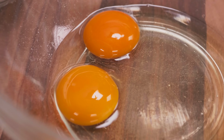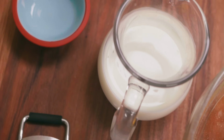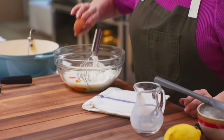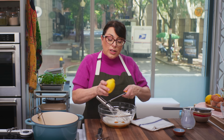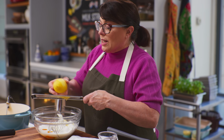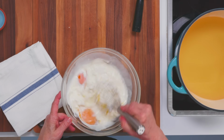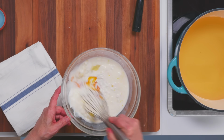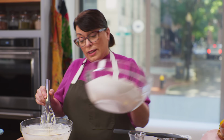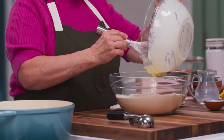So we have our eggs, our Greek yogurt, some milk, some almond extract, and some lemon zest. You don't want to use regular yogurt here. It's too wet for this. The Greek yogurt gives the donuts a little bit more texture. So we've got a little bit of lemon zest, and I'm going to whisk that together. Simple, and I'm going to add that to the dry ingredients and whisk that until all the flour is incorporated.